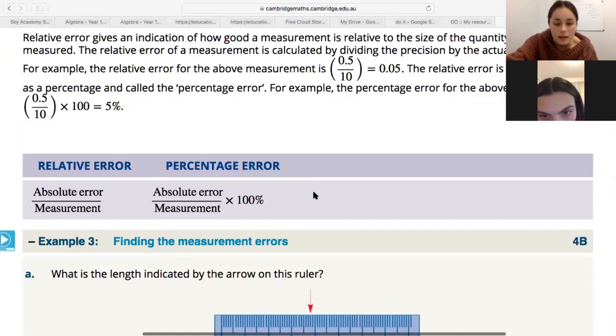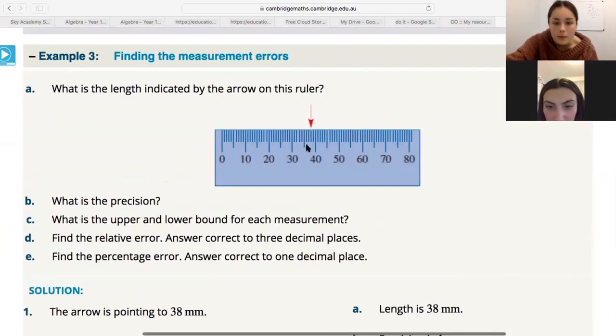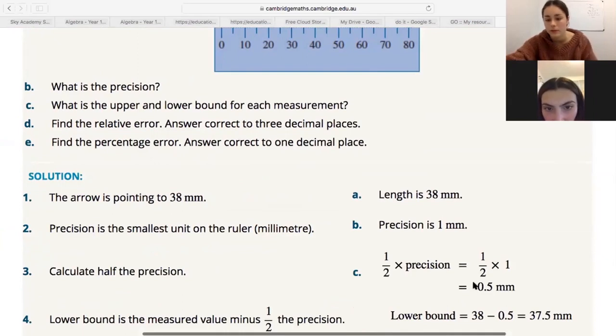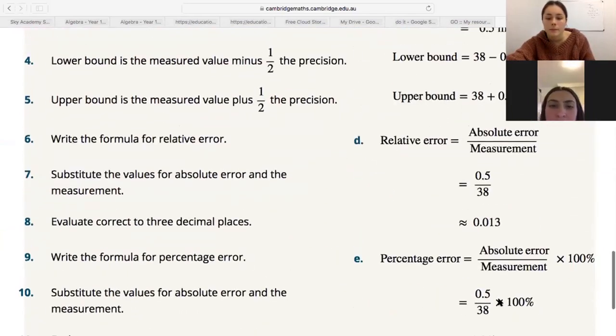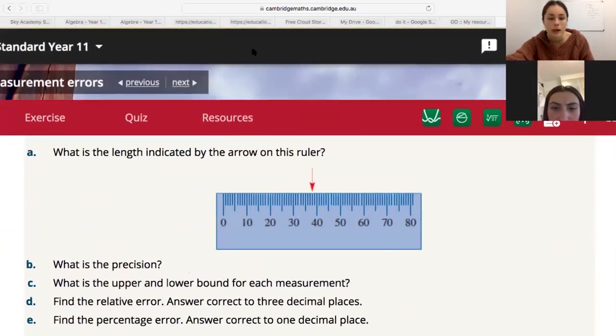So I'll just show you the answers for this one so we can have a look at some different questions. The length on this one is 38. The precision which we found was 0.5 millimeters. And so then lower bound is measurement minus, upper bound measurement plus. When it says what is the precision, was that 0.5 millimeters? Yeah, that's just half the smallest.